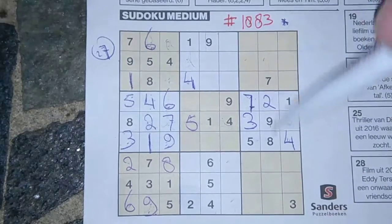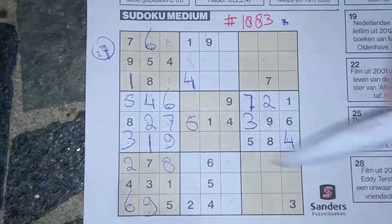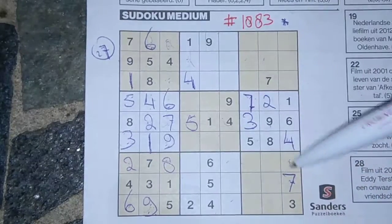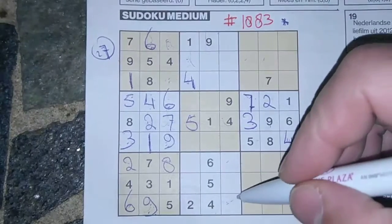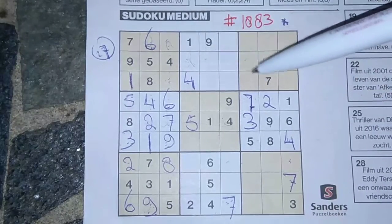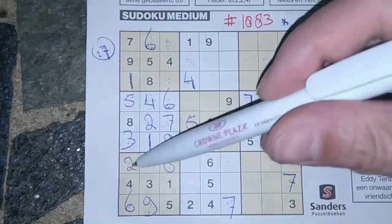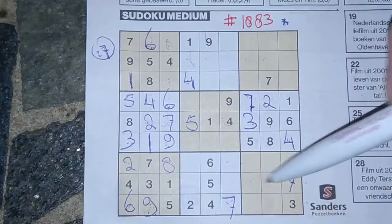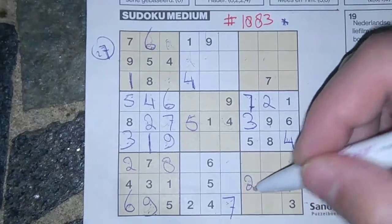7 in this column, 7 in the column next. So in the last column, the only 2 places for the 7 should be here or there. We see here 7, no 7 there. 7 should be there. 7 in this row, 7 in the row below. So on the last row, the only place for the 7 should be there. And then 2 in this row, 2 in the last row. So on the row between, the only 2 places for the 2 should be here or there. We see here 2, no 2 there, 2 should be there.